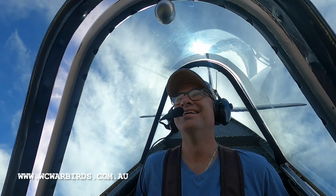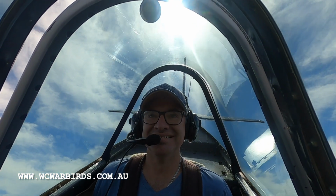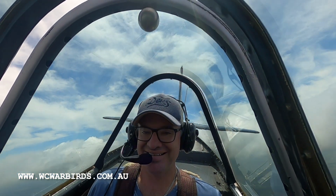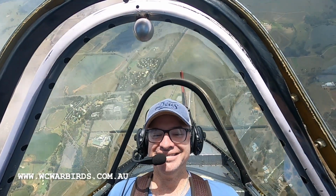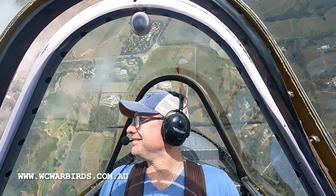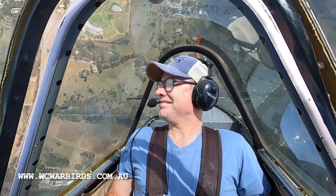Yeah, there's the Hunter Valley Gardens down there. Let's do another one of those. Here we go. Up we go, up we go. 3.5 G. Wispy cloud, that's okay. Almost 300 at the bottom. Alright, there we go. Weightless, weightless, and rudders.